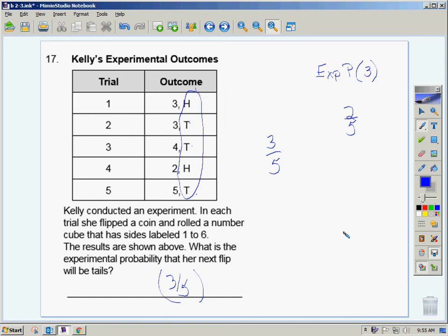Got it? Make sense? So when I looked at tails, there was 1, 2, 3 tails out of the 5 trials. So there's 3 out of 5 chances that I'm going to get a tails on the next try.